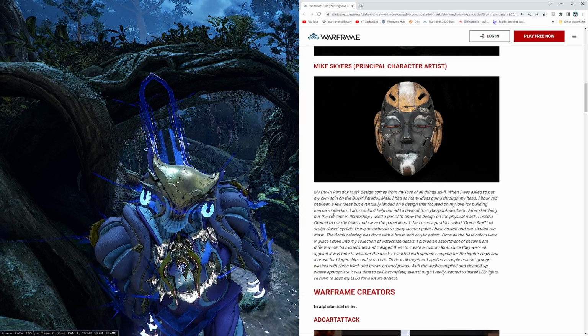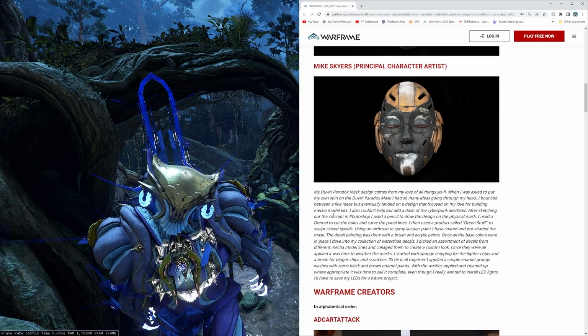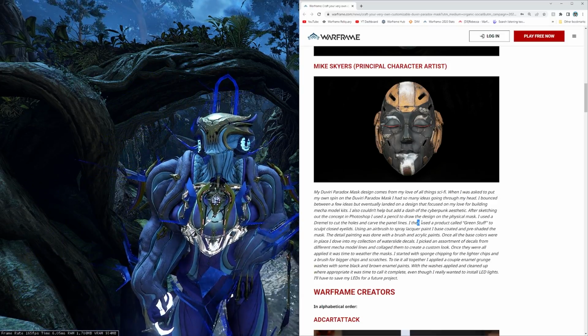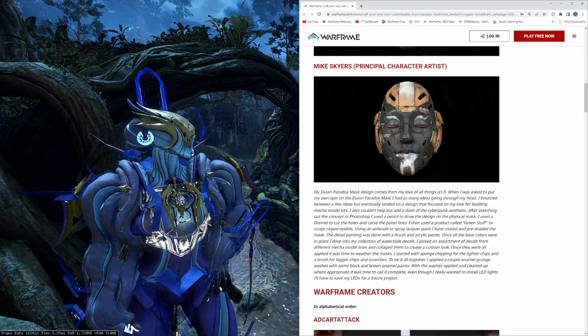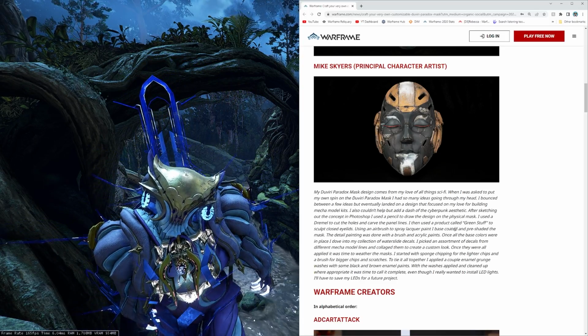I also couldn't help but add a dash of cyberpunk aesthetic. After sketching out the concept in Photoshop, I used a pencil to draw the design on a physical mask. I used a Dremel to cut the holes and carve the panel lines. I then used a product called Green Stuff to sculpt closed eyelids. Nice. Using an airbrush to spray lacquer paint, I base coated and pre-shaded the mask.